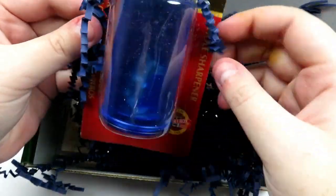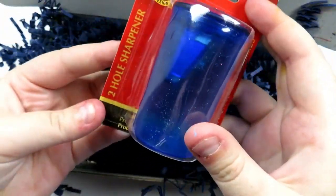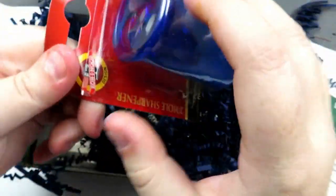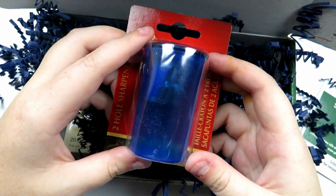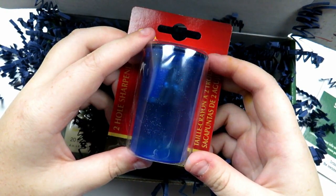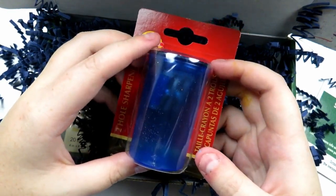Alright, first of all, we've actually got a pencil sharpener. And this is a 2-hole sharpener by Kohinoor. It's a lovely blue, but a pencil sharpener means more pencils, and not gonna lie, I'm not super jazzed about more pencils.